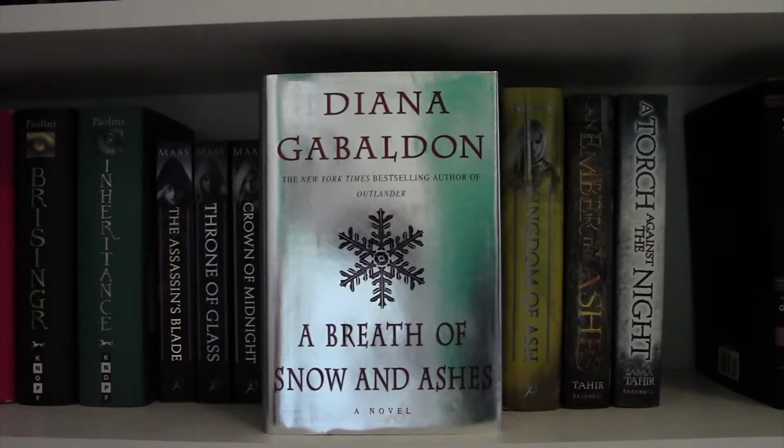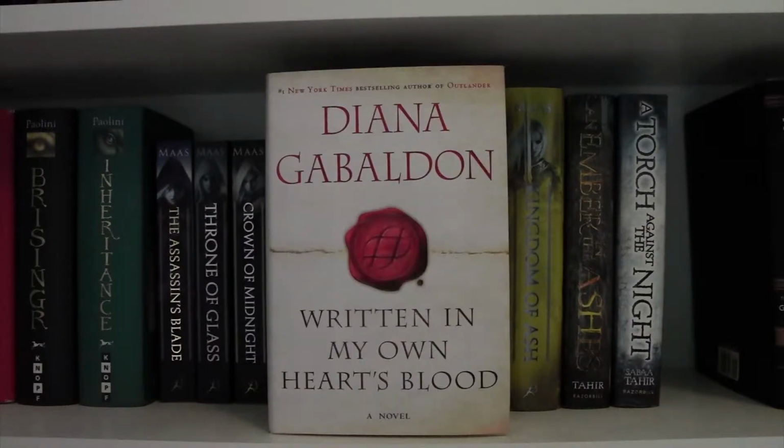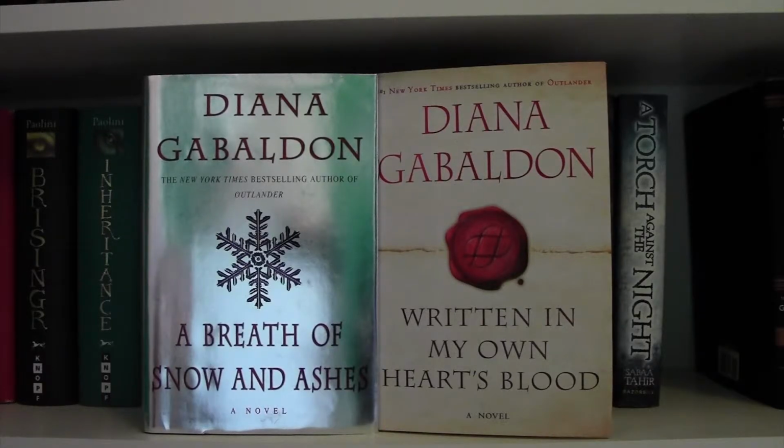Yes, Outlander, book 6, A Breath of Snow and Ashes. And book 8, like I said, I don't have book 7 for some reason, Written in My Own Heart's Blood. These are the two Outlander books I got. Again, I really don't know why I don't have 7, why that got mixed up. It got skipped to 8. I don't know why, but it's okay because I still need to read 5 and then I need to read 6. This is one of those situations where the book is better than the show or movie.